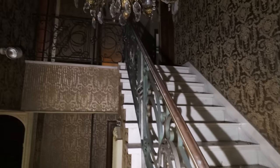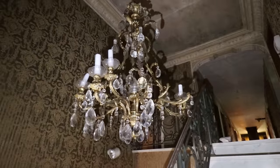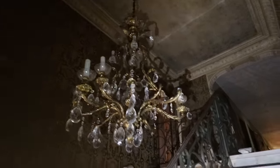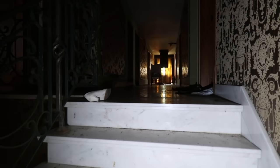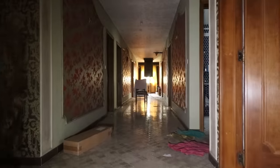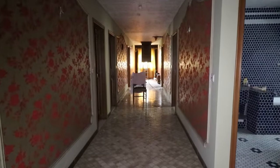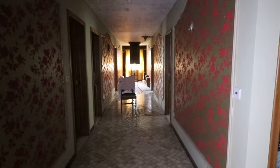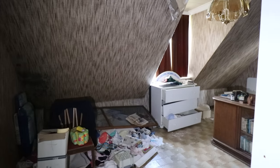Right, this is... Oh, lovely staircase. Look at that chandelier. Wow. That's beautiful. The stairs are all marble as well. Whoa, that ain't creepy at all. As you come up, it's just this huge, huge hallway. I think go right, start off in here.